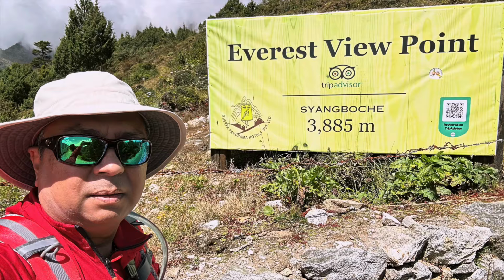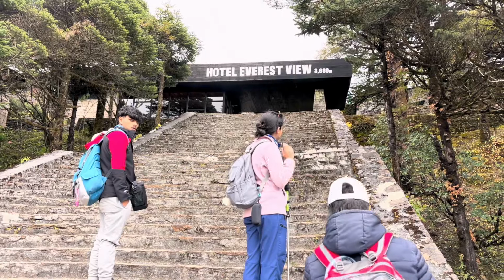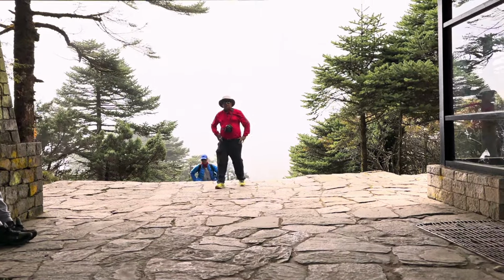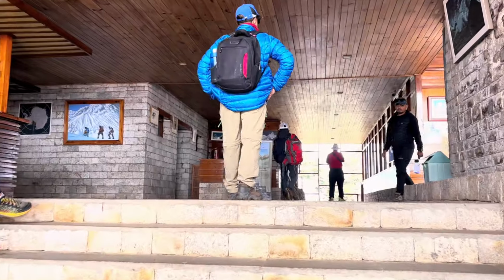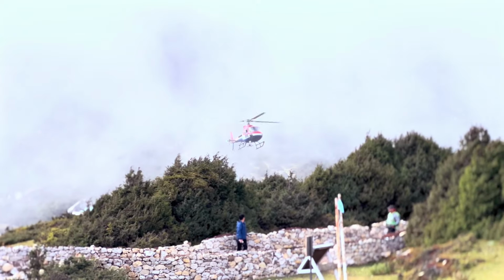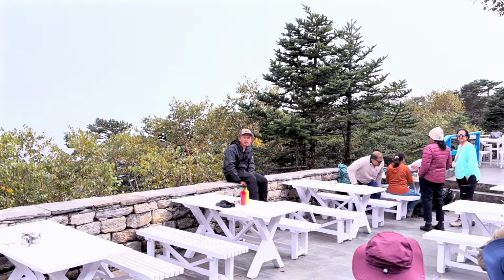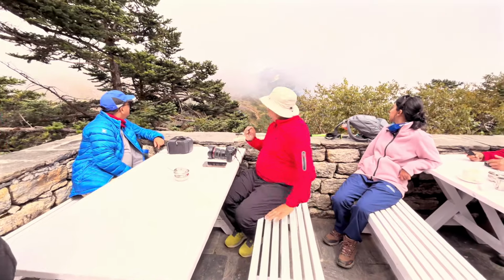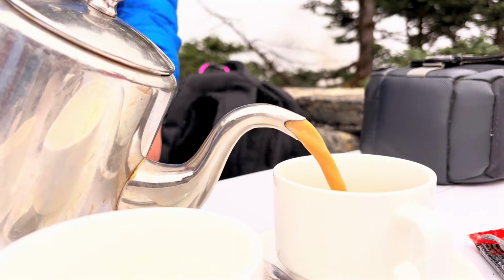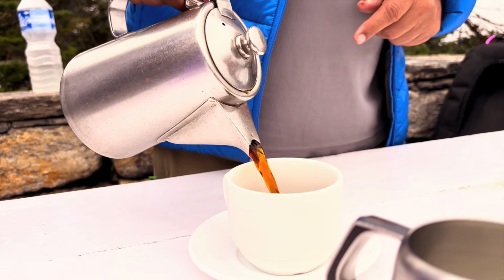And then we made it. Did you know this is one of the highest altitude hotels in the world? People often fly in just for tea with a view. The mountains were peeking in and out of the clouds. But just sitting there and drinking tea felt amazing and accomplished.